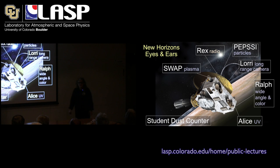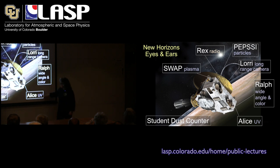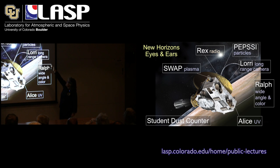Now, what about the instruments? We've got a whole bunch of instruments, of course. We have a camera. The UV instrument was built at Southwest Research down in San Antonio. Ralph, the wide-angle color camera, was built here at Ball Aerospace. LORI, the long-range camera, was in Maryland. Pepsi, the particle instrument, also in Maryland.